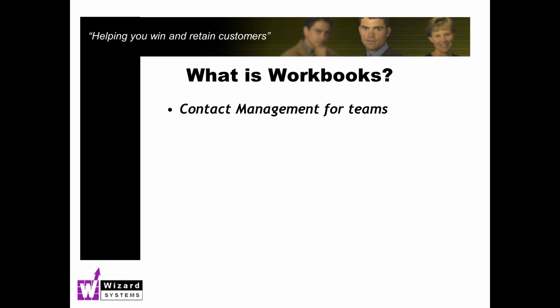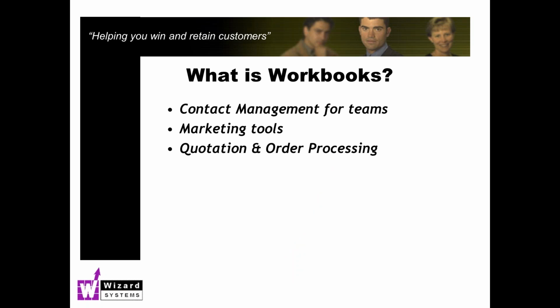Well, it's a central, easy to use system for you to manage all of the information about your business contacts and your interactions with those contacts as well. There's some clever marketing tools in the system also, more on this shortly. Unusually for a CRM solution, it can also create quotes, orders, and invoices, tracking financial activity, financial transactions with your customers. Not many other systems can do that.